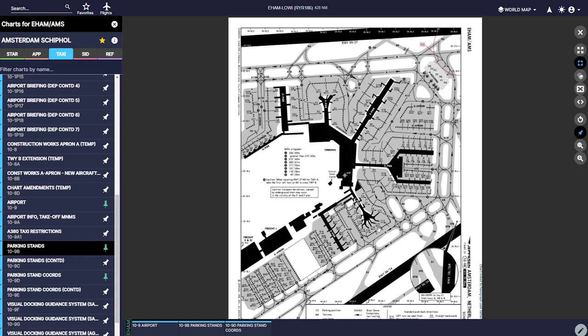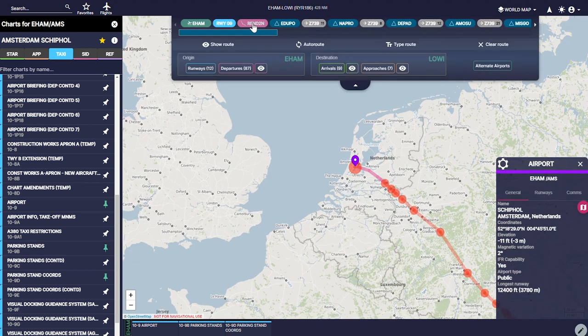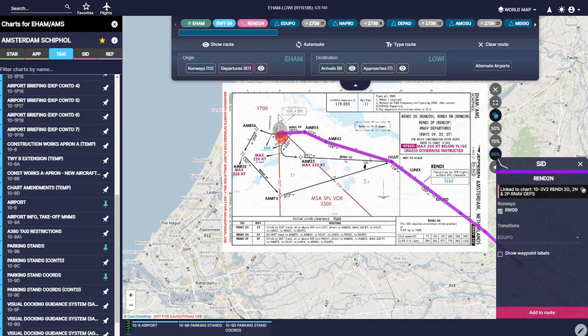We'll be in one of these. I suspect it will be, if we can, the Charlie 13 or the Charlie 11. I'm not sure which one it will be. It depends on which is clear when we get there. And then it'll be the Rendon 2N departure. And here it is. This is the departure profile. So I'm going to pin that. It is also down at the bottom here.